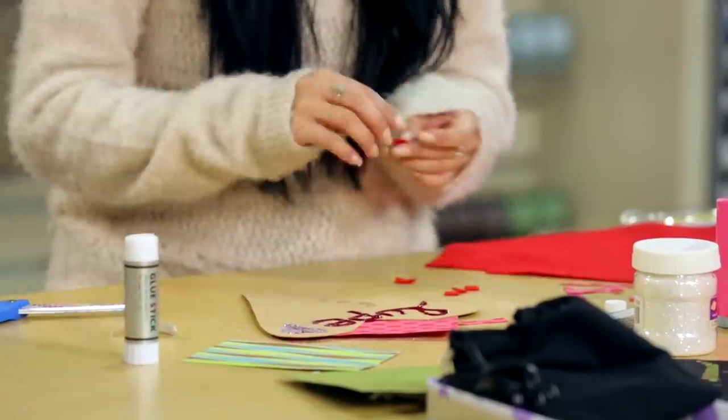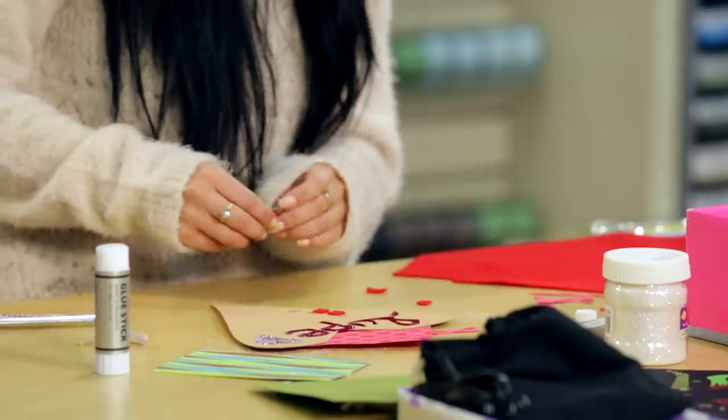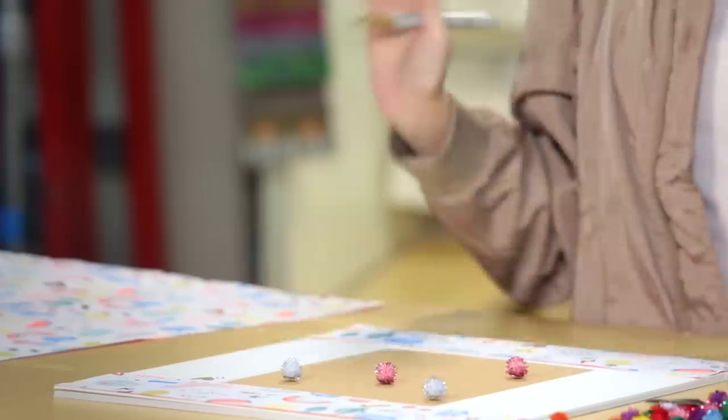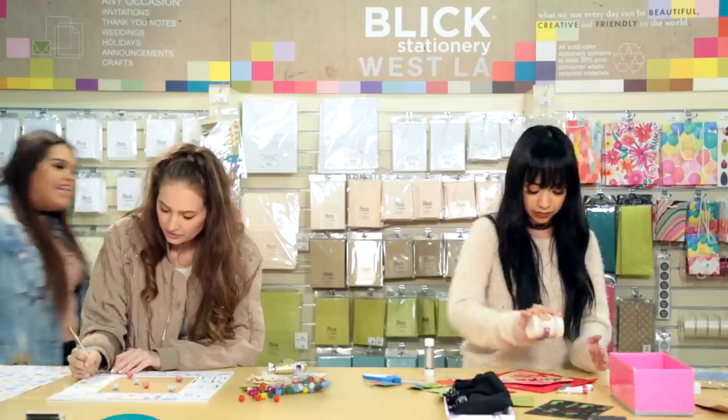Come on, this hot glue gun. None of the glue is coming out. This is just not going well for me. How am I going to write my actual to-do list? I don't know yet. What should I write on it? Karina, the DIY queen. I don't know what she's gonna think of this.